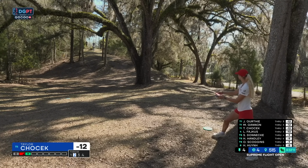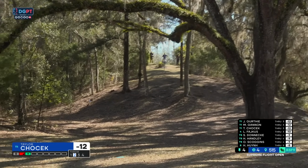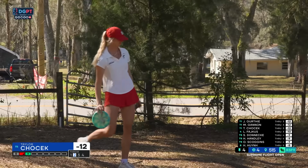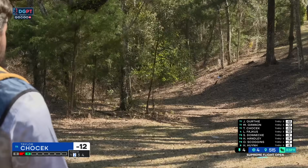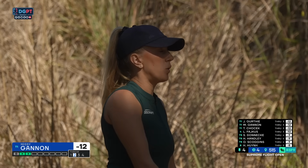Okay, with that one small gap, it's probably 12 feet. Yep, that's the one to miss. Looks like great height, great speed. And that's so relatable. We've all done that. We've all done it a million times on this hole.